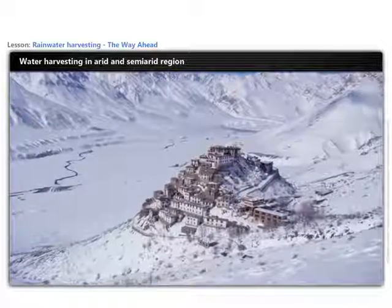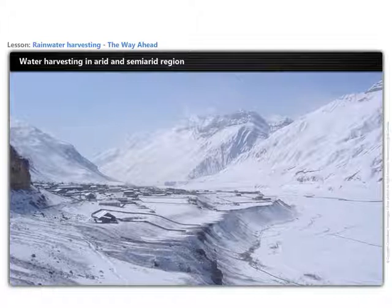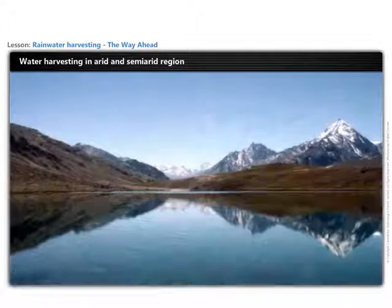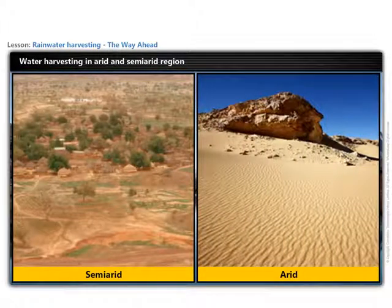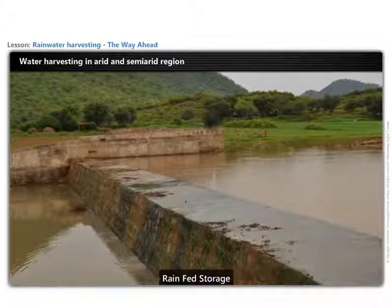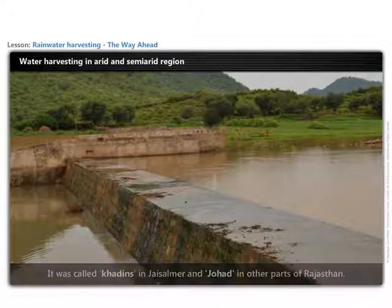It is a very common practice in the Spiti area of Himachal Pradesh. Despite being a cold desert, the Spiti Valley has been made habitable and productive by the traditional irrigation system. Water is mainly collected from the glaciers and stored in the kuls. In some arid and semi-arid regions, agricultural fields were converted into rain-fed storage structures that allowed the water to remain for a longer time and moisten the soil. It was called kandins in Jaisalmer and johad in other parts of Rajasthan.